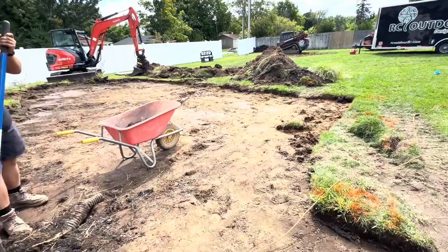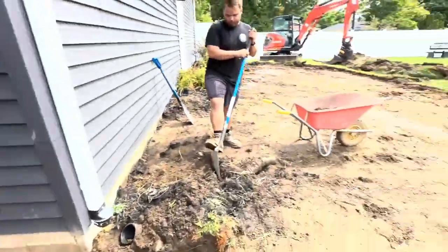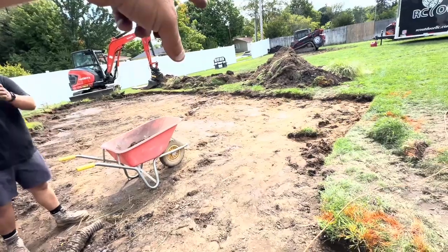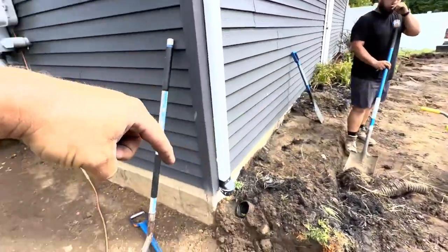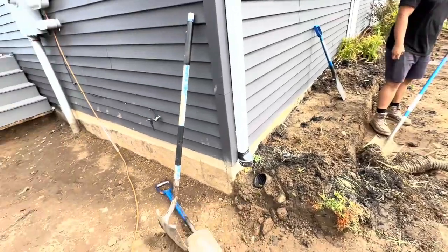We're gonna put our sonotubes in. And then day two tomorrow, gonna get concrete in our sonotubes, gonna get all our limestone from the road in here, conduit for electric ran, and then downspout ran.